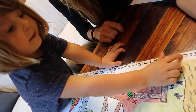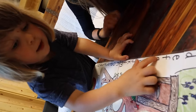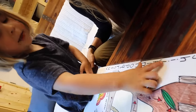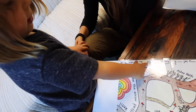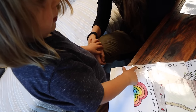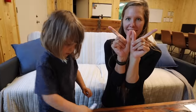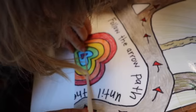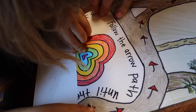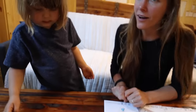A, B, C, D, E, F, G, H, I, J, K, L, M, N, O, P, Q, R, S, T, U, V, W. W is like two V's, huh? The letter W says? Wah. Wah, that's right. That heart is almost complete.